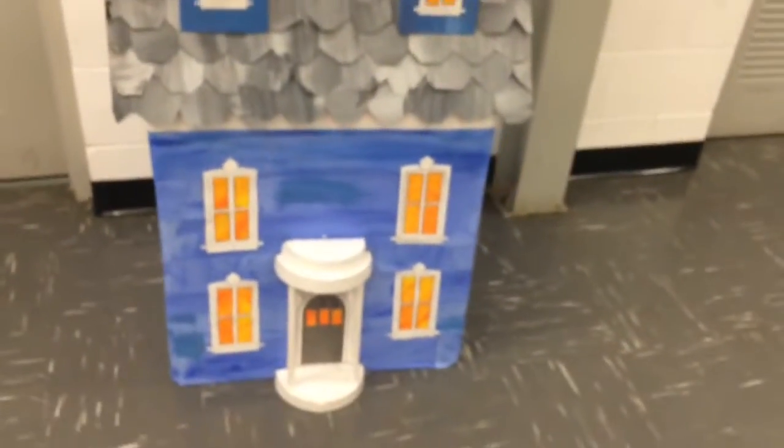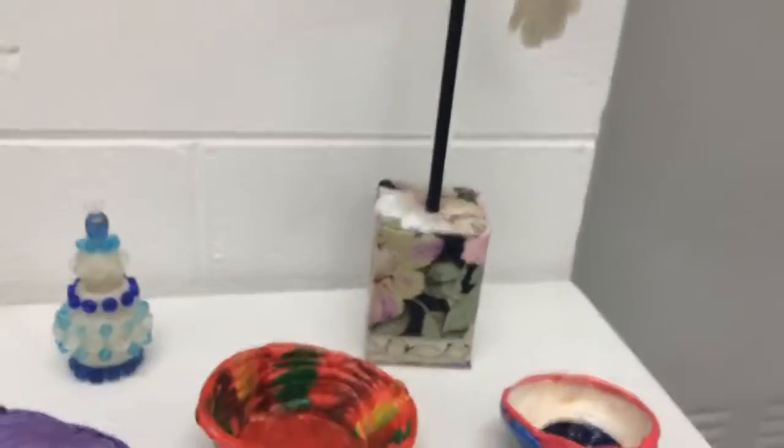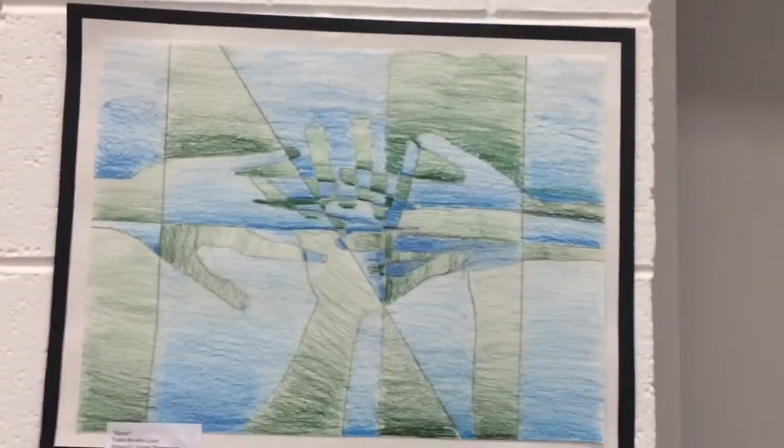Look at this magnificent 3D sculpture that was done by some students in Mrs. Rigo's class at Willen School. Look at these wonderful pottery done by students at Willen School. And look at this bird made of wax. Look at all this amazing stuff.